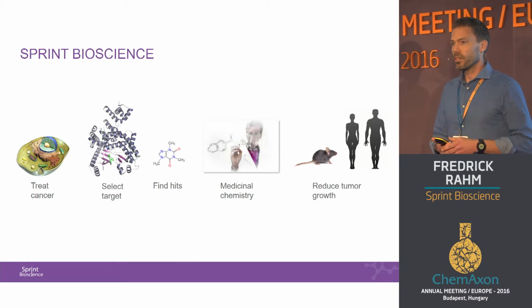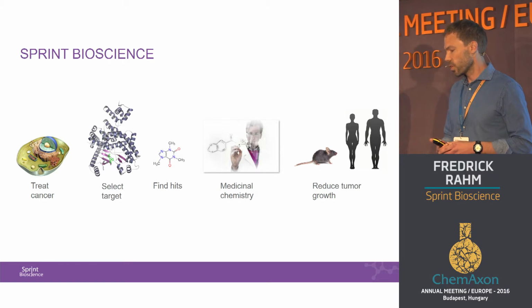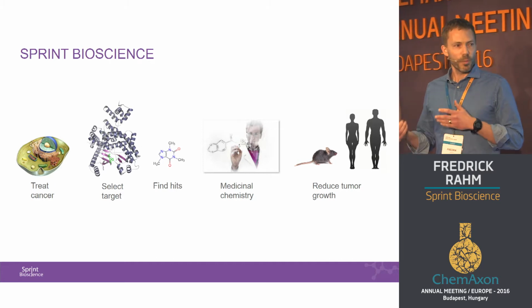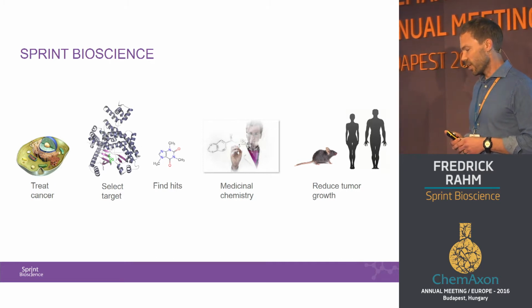And in the next step we find hits. We use fragment-based screening to identify binders to our target protein. And then we take these fragments, these binders, and we grow them and optimize them into molecules that are ready to go into in vivo testing.